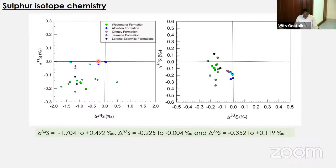We also analyzed these samples for sulfur isotopes, delta 33, 34, and 36. The Western Areas komatiites have the most negative delta 33 as well as delta 36. With the delta 36, they have a broad range that could also be influenced by alteration. And also there are probably different degrees of alteration within the sequence of the Klipriviersberg.